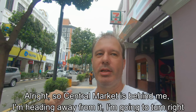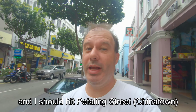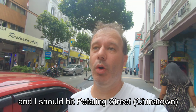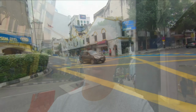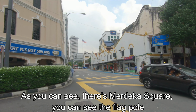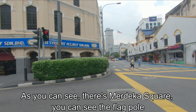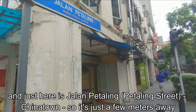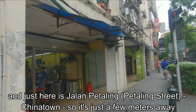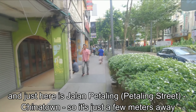Alright, so Central Market is behind me. I'm heading away from it. I'm going to turn right and I should hit Petaling Street or Chinatown. So I'm going to go there for lunch. Let's go there. So as you see, there's Merdeka Square. You can see the flag. And just here, between there and here now is Jalan Petaling Street, Chinatown. So it's just a few meters away.